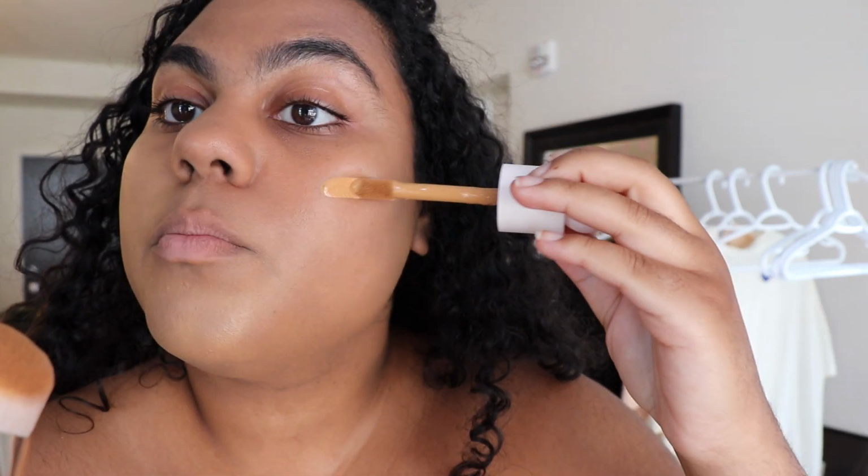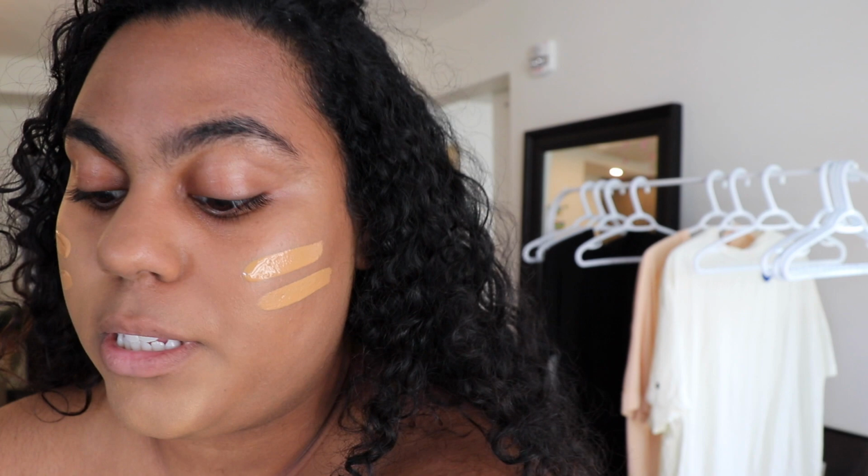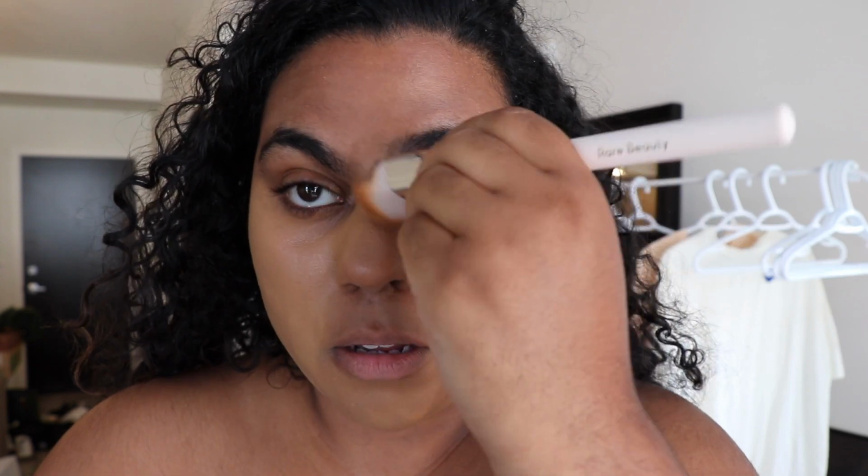So I do think that when you use this, you do need to put on a decent amount of product so it can really go on all parts of your face. I've also seen people not preferring this applicator as much because it's not as hygienic, but I did just wash my face, so I think I'll be okay. Do you see? I feel like that's a little bit light.